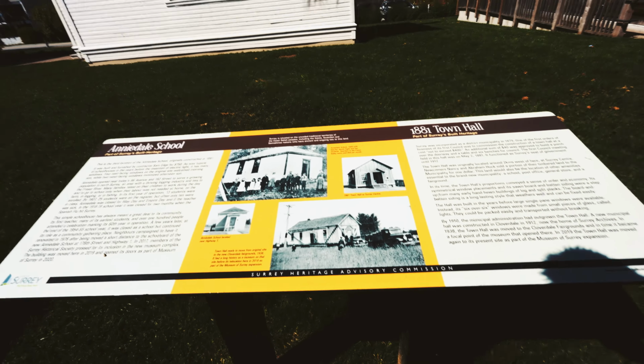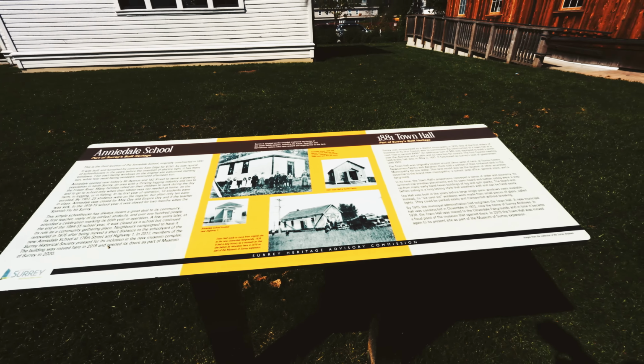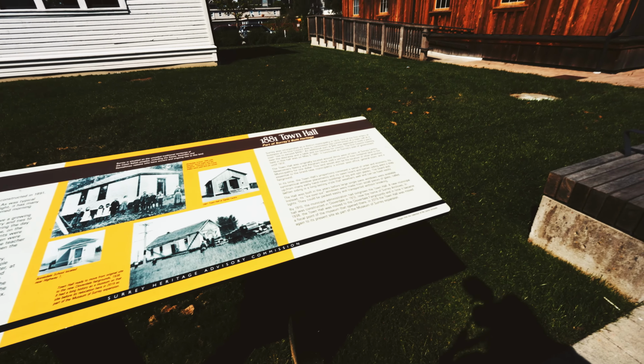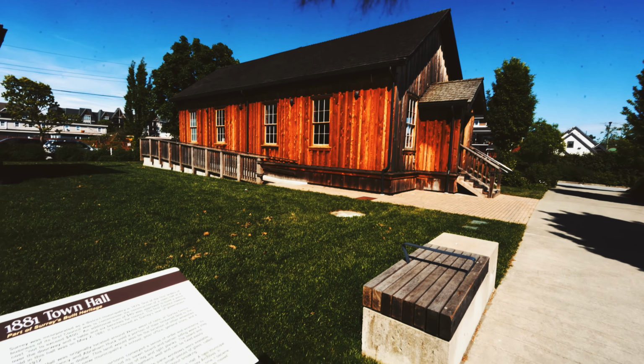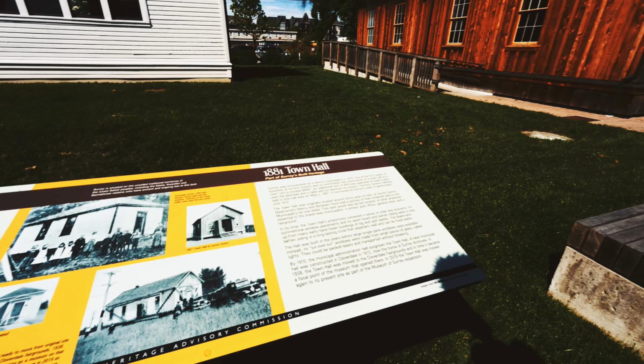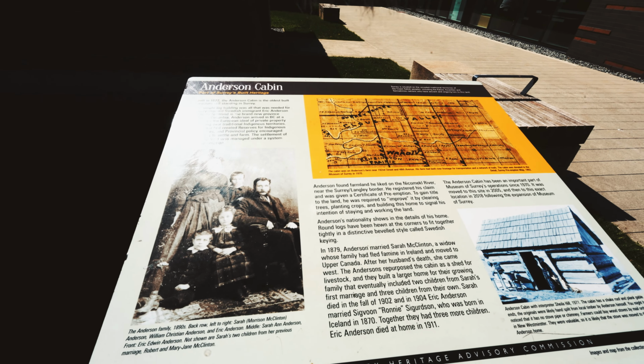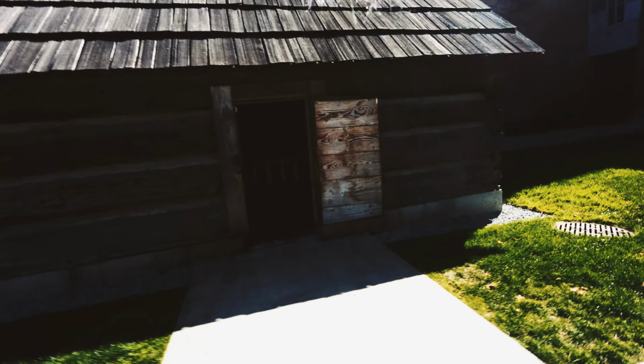Okay, so actually I think I was mistaken with the archives. They're talking about this side of the museum where you have the Annieville School. There's also, it looks like, the town hall right over there. So I'm wondering if it's like a Burnaby Village Museum type of thing that they're referring to. So the 1881 town hall, the Annieville School, and I see one more right over there. We're going to come over here. We got one more little building, and that's Anderson Cabin. So we have here Anderson Cabin. Yeah, I'm going to say that these are the 3 buildings they're referring to for the tourism challenge.